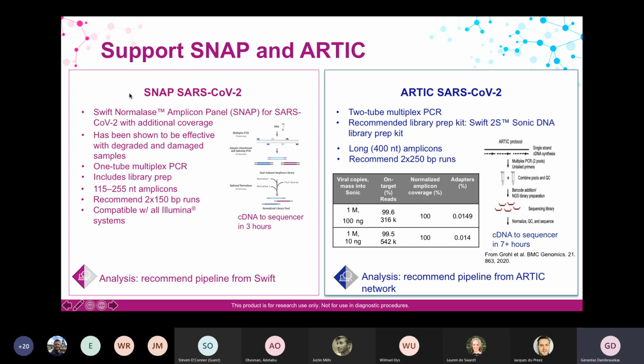Swift also has a standalone panel that we call SNAP SARS-CoV-2, which stands for Swift Normalized Amplicon Panel. It's a one-tube multiplex PCR with 345 primers. These are shorter amplicons, and we recommend sequencing with 2 by 150 runs. The protocol is very elegant and quick: cDNA to sequence in 3 hours.